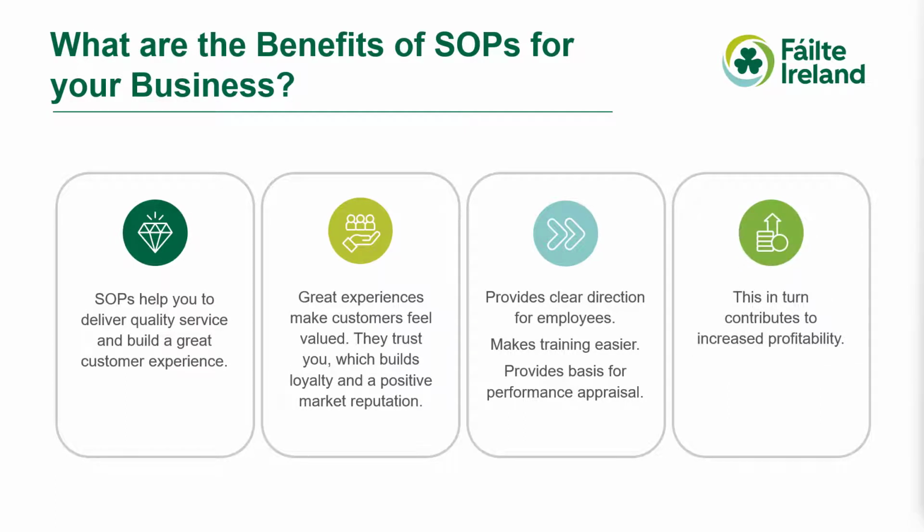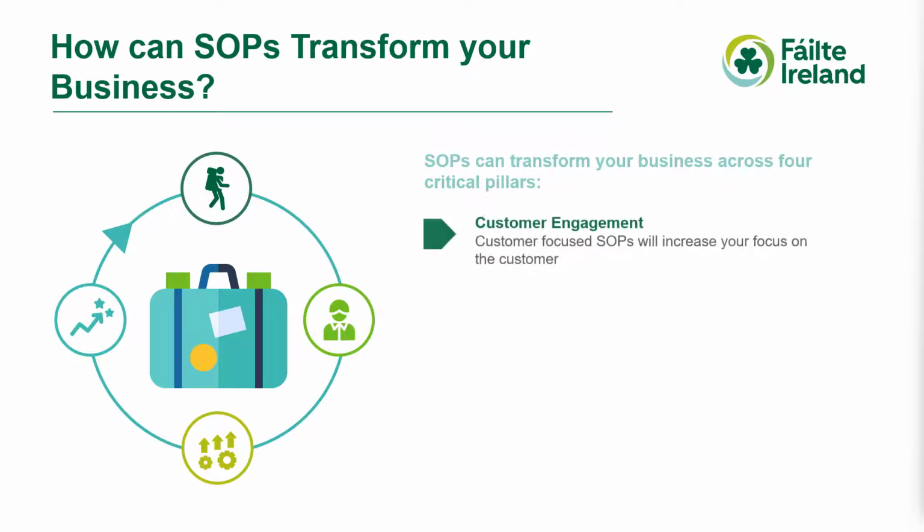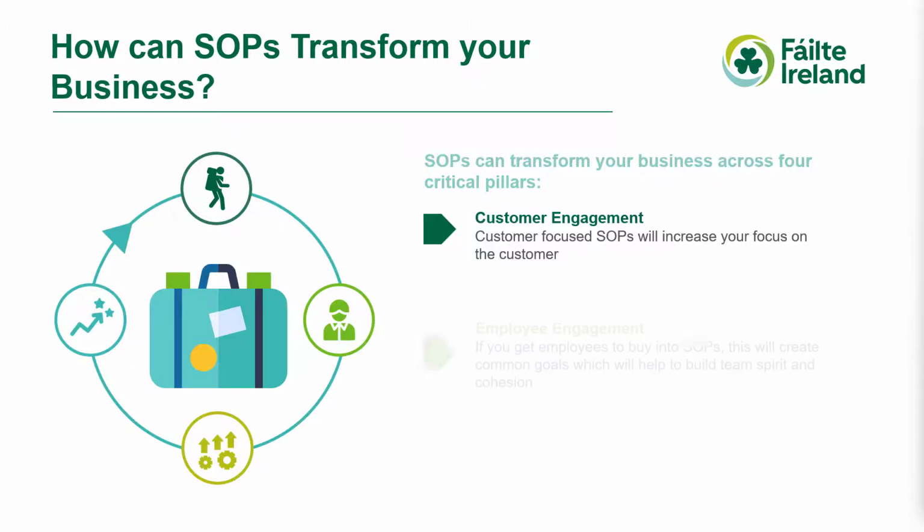And when you have happy, loyal customers and a positive reputation, this in turn contributes to increased profitability. From experience, we know that SOPs can transform your business across 4 pillars. Customer engagement. To develop effective SOPs, you need to think more about your customers and their changing needs. This brings you closer to them. You begin to focus more on their needs.